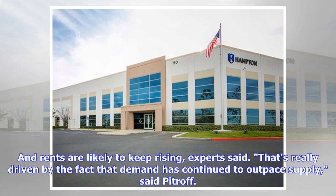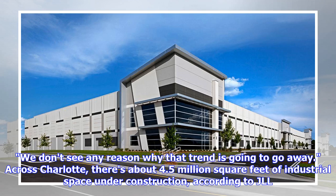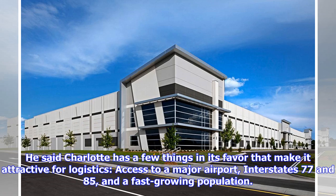"That's really driven by the fact that demand has continued to outpace supply," said Petroff. "We don't see any reason why that trend is going to go away." Across Charlotte, there is about 4.5 million square feet of industrial space under construction, according to JLL. He said Charlotte has a few things in its favor that make it attractive for logistics: access to a major airport, Interstates 77 and 85, and a fast-growing population.